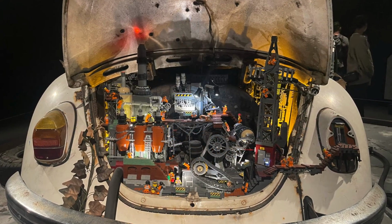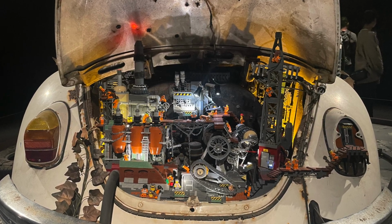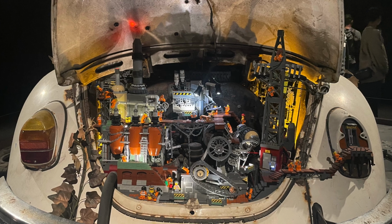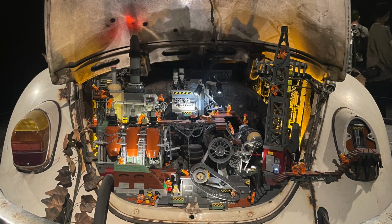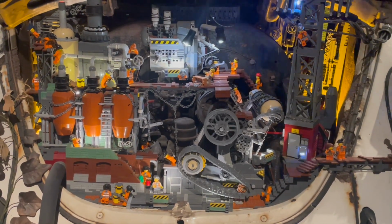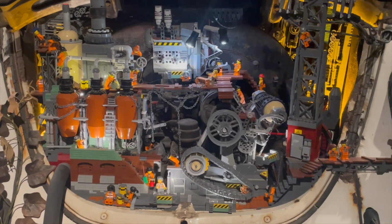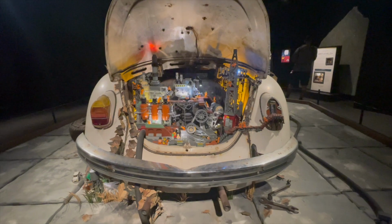The boot popped open and there was all of this mechanics, and again, heaps of lights from Light My Bricks being used, little walkways from tail lights and exhaust pipes. Really kind of steampunk feel to a lot of this kind of thing. And there you see more mechanisms and gears and conveyor belts and things are working away.